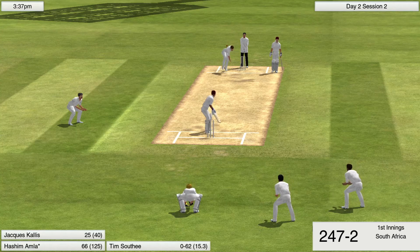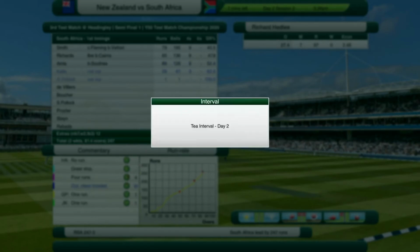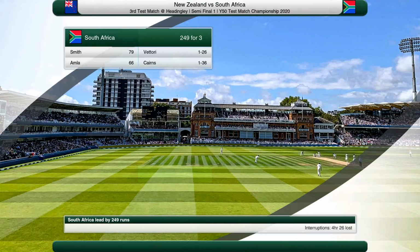Oh, bowled him! Oh, that's an important wicket for Tim Southee. The in-swinger completely wrong footing Hashim Amla there. He's out. Bowled Southee for 66, and South Africa are 247 for 3. And that will be tea on day 2. 102 runs for South Africa in that session. They moved on to 249 for 3.